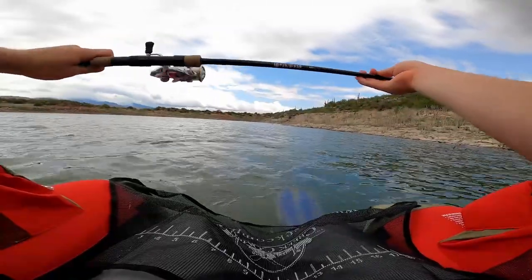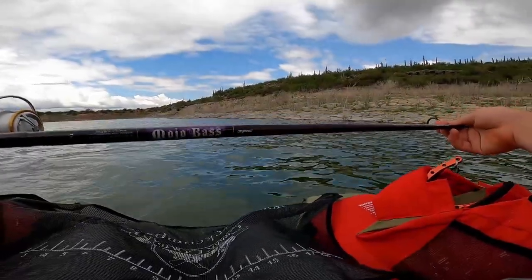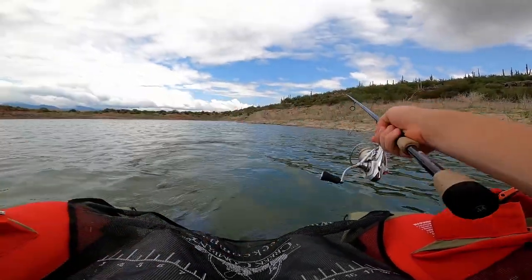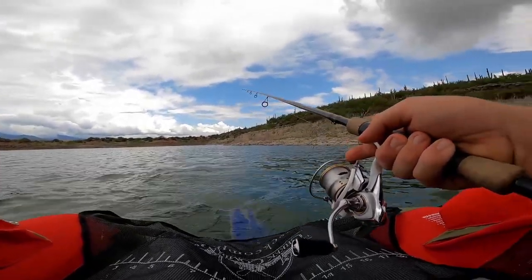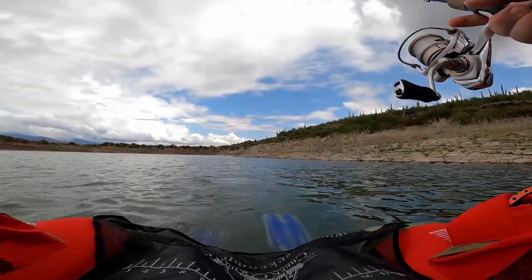And guys, I fish with the St. Croix Mojo Bass Series. They're an absolutely amazing rod. St. Croix, in general, is my favorite rod brand. They are truly the best rods on earth, but this one just happens to be my favorite, the Mojo. It's pretty dang affordable, and it's pretty dang reliable and absolutely incredible. And I'm feeling everything with it right now.